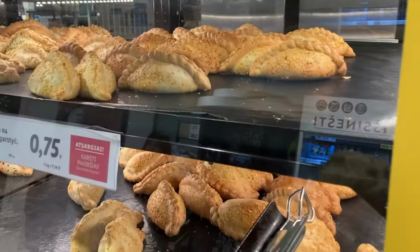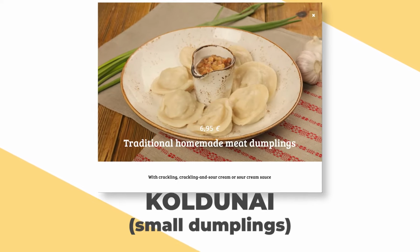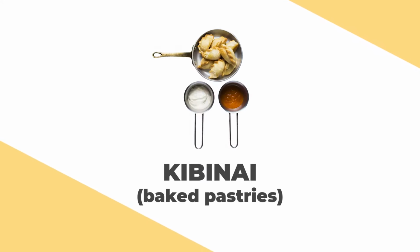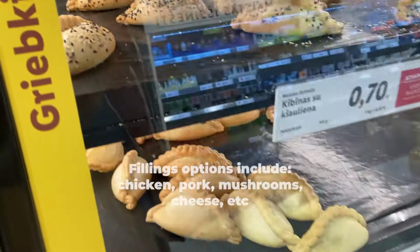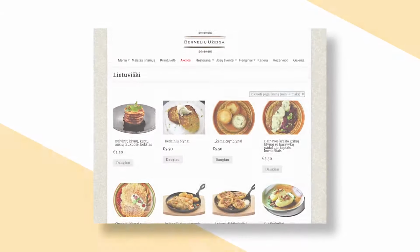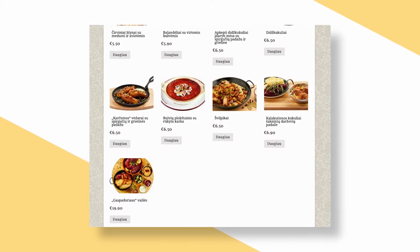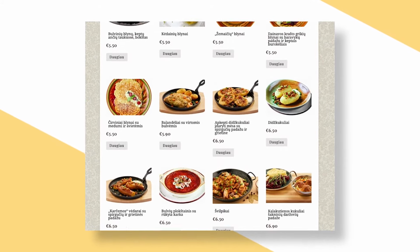Some of the things we didn't get to try on this particular day included koldūnai, which is a meat-filled dumpling, similar to tortellini or gyoza, as well as kibinai, which are baked pastries often filled with meat. There are other vegetarian versions of kibinai, which are instead filled with spinach and cheese, for example. There are many more Lithuanian dishes you'll encounter, but the ones mentioned are typically the most mentioned among foreigners as dishes to try. So where can you find these foods?